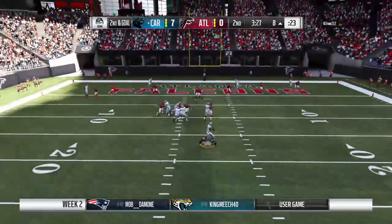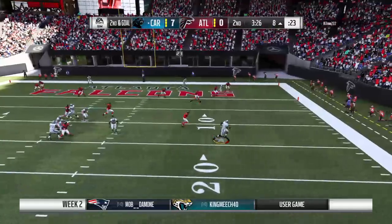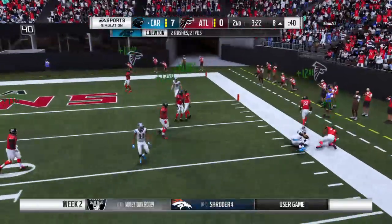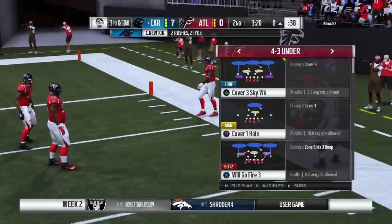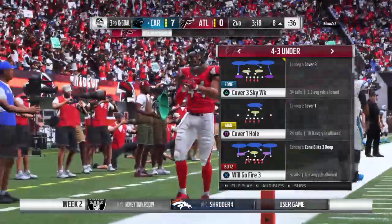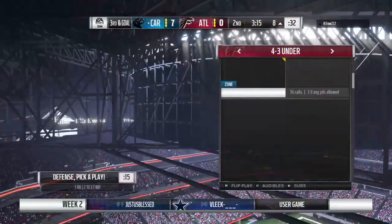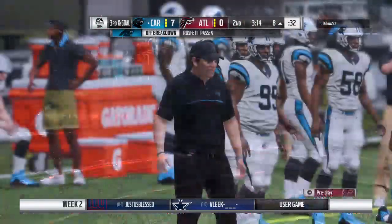Off play action. Newton rolling to his right. All in all, no gain on the play, and it'll bring up 3rd. Well, there was pressure all around him, so the only play was to try and get out of there. I think it was an excellent effort by him just to get back to the line of scrimmage.